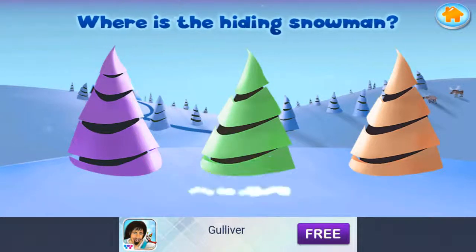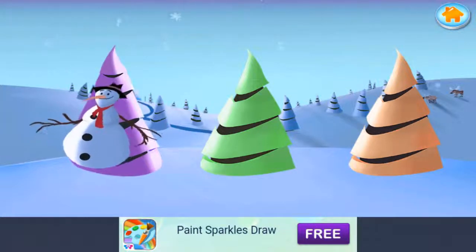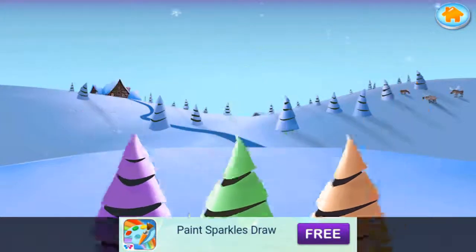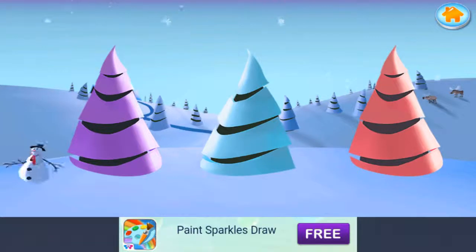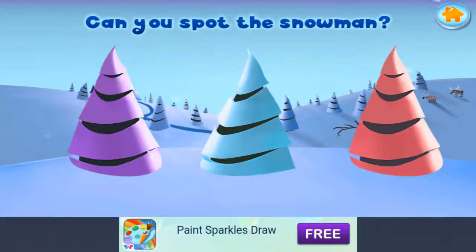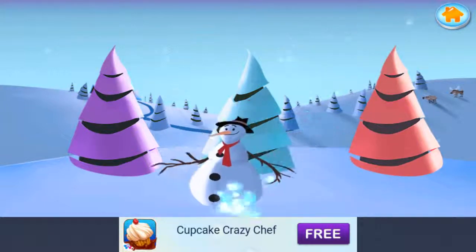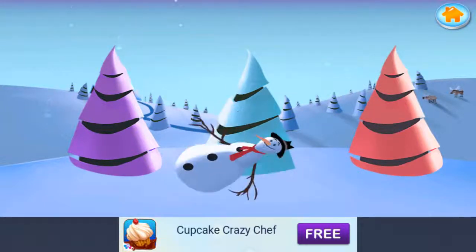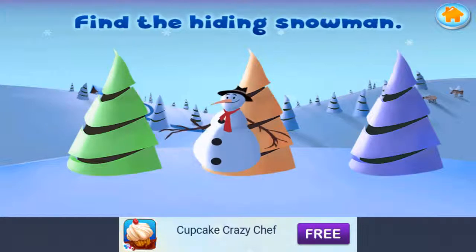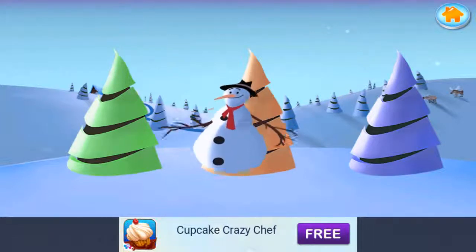Where is the hiding snowman? Peek-a-boo! Correct! Can you spot the snowman? Peek-a-boo! Good answer! Find the hiding snowman! Peek-a-boo! Congratulations!